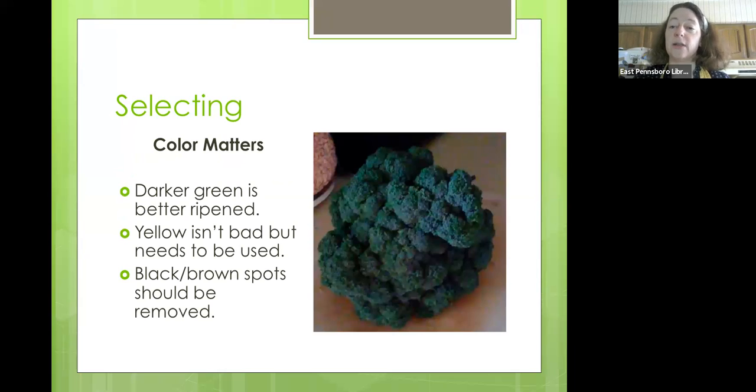So when you're selecting broccoli at the farmer's market or the grocery store, you want to try to find broccoli that is a darker green, because that means that it's better ripened. When it's turning yellow, it isn't turning bad, but it is starting to lose chlorophylls, which give it that dark green color and make it nutritious as well.